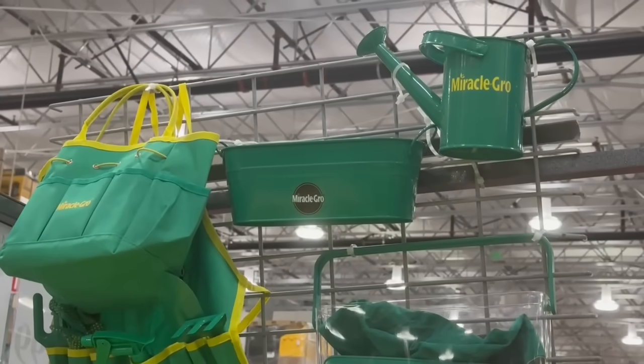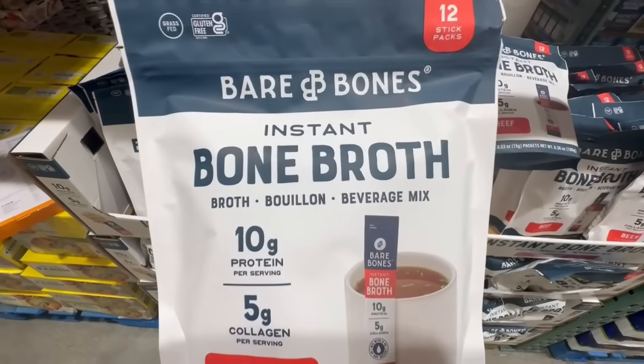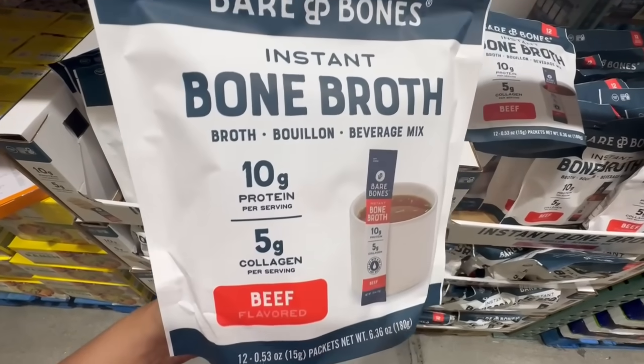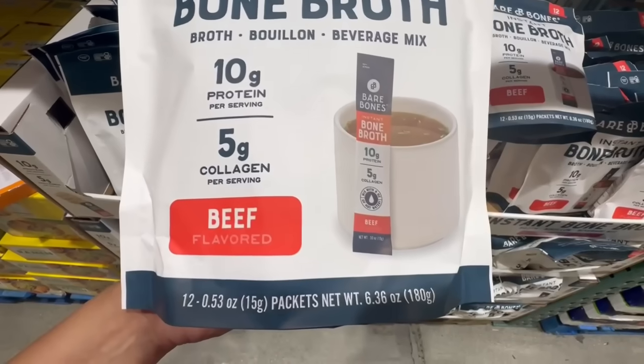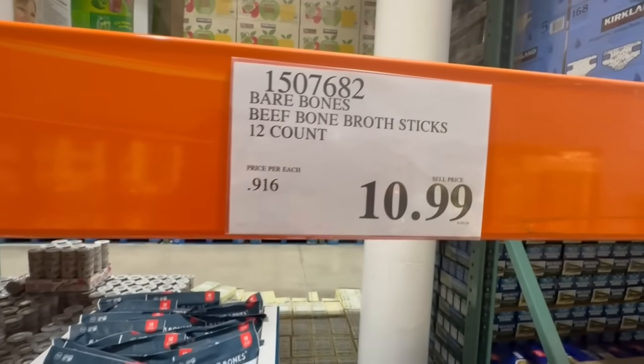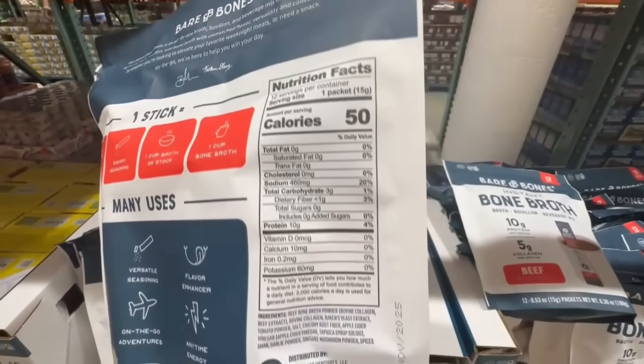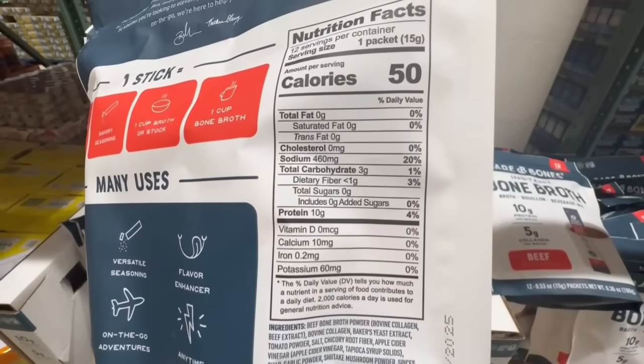This is so nice. It's my first time noticing this instant bone broth, and it has 10 grams of protein, including 5 grams of collagen. It's beef flavored, and it is also grass fed. So this one's selling right now for $11. You do get 12 little sticks or packets. 1 packet is 50 calories, 10 grams of protein.